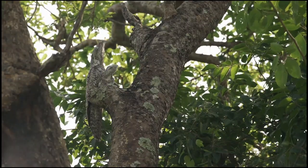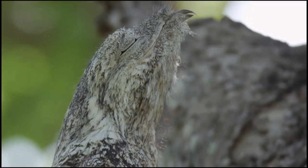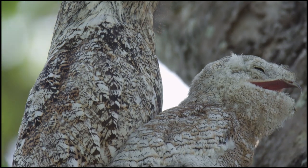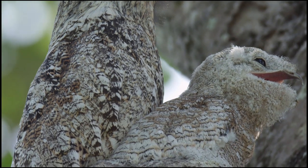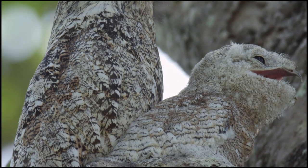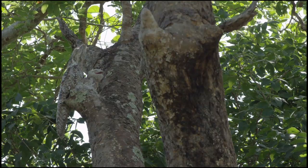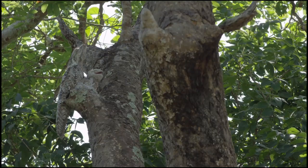A female potoo rests on a broken tree stump with a camouflaged chick under her camouflaged wing. She didn't build a nest. She incubated her egg on the same perch, blending seamlessly into her surroundings.